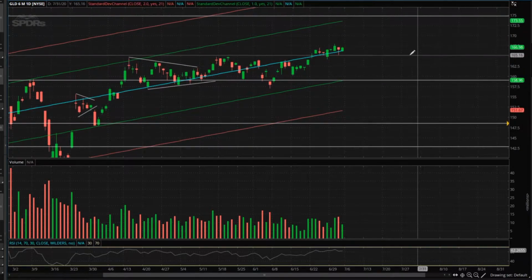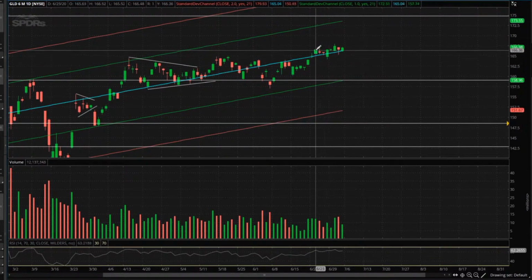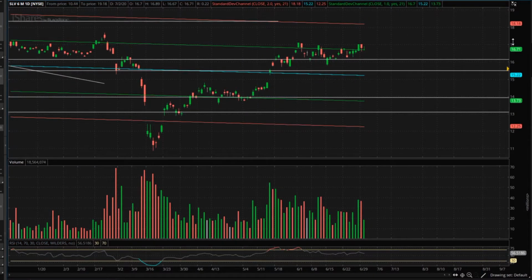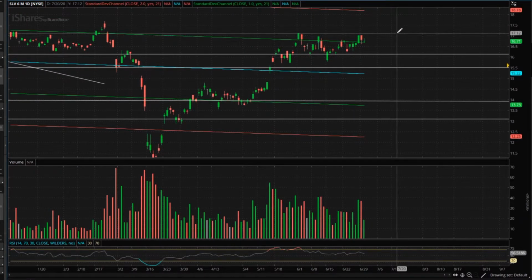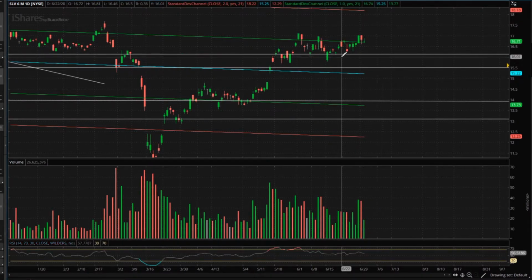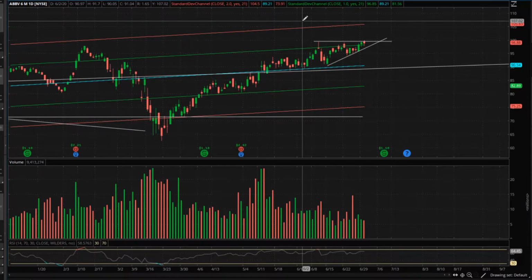Gold had a pretty good week. It held these very high price points and maintained a pretty decent volume. Nothing too noteworthy. Silver has a similar thing, it just doesn't want to break above, but it doesn't want to break below. So there's a tug of war happening at this price action. So let's get into some of the stocks.